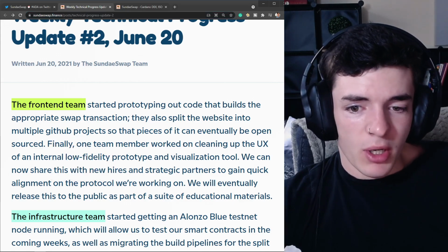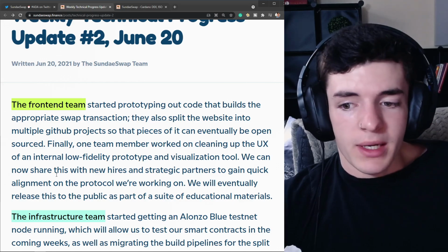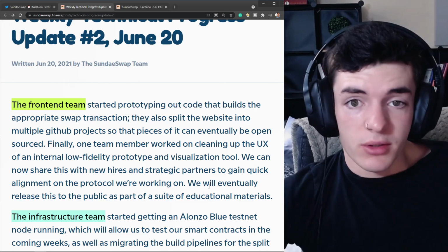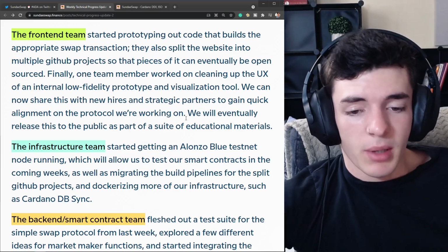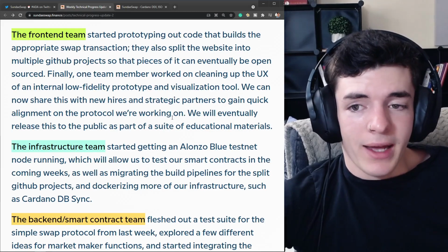Finally, one team member worked on cleaning up the UX of an internal flow, low fidelity prototype, and visualization tool. We can now share this with new hires and strategic partners to gain quick alignment on the protocol we're working on. We'll eventually release this to the public as part of the suite of educational materials. So that's another pretty cool thing. They're going to be pushing out these resources to the public so people can learn how to work with them and add to the project.